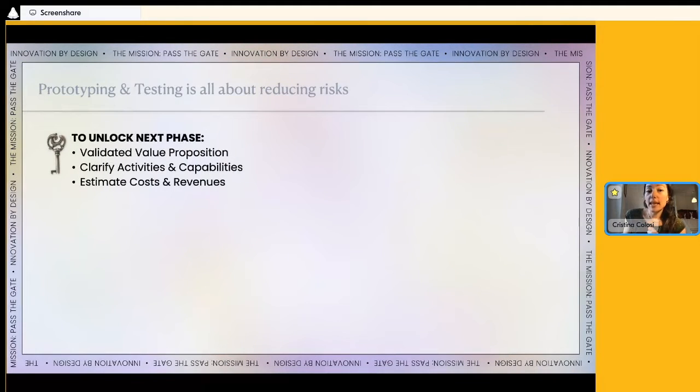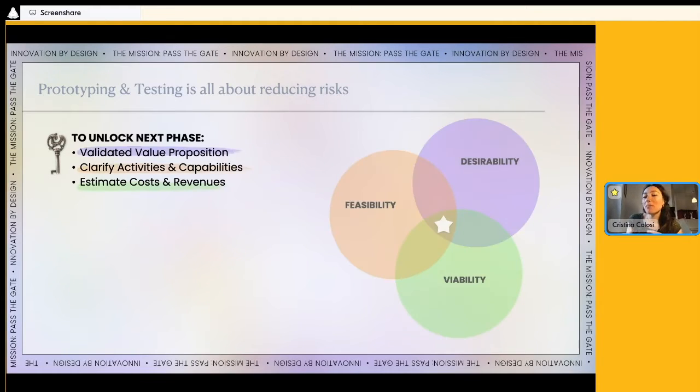So the prototyping and testing is all about reducing the risks. So you want to collect evidence to reduce the uncertainties around your idea. You will iterate on the idea as you test the idea. And you may recognize in these three goals of the prototyping and testing phase the three, let's say, bubbles of new product development. So validating value proposition is all about desirability, clarifying activities and capabilities about the feasibility of the idea, and estimating costs and revenues, it's really about the viability of it.